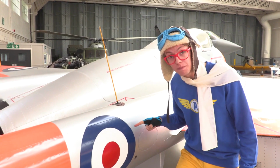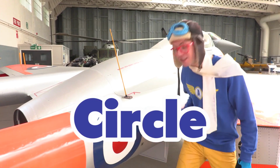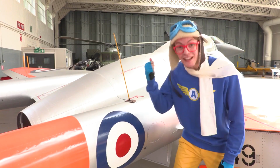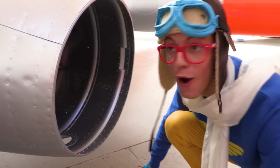And do you know what shape this is, Zoomies? That's right, it's a circle. And this symbol means that this plane was part of the Royal Air Force. Let's go take a look at the engine. Come over here, Zoomies.